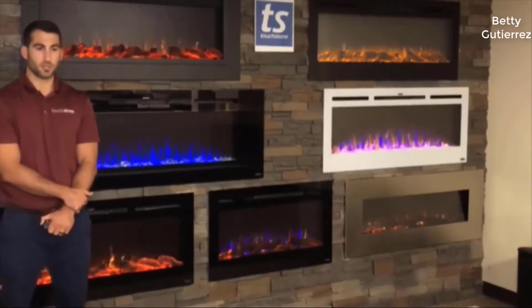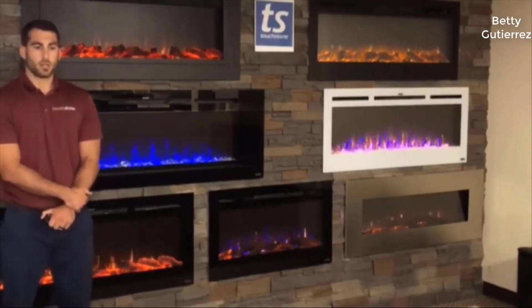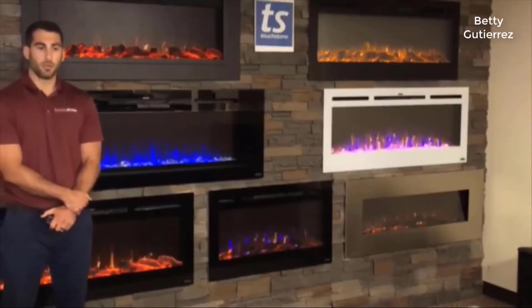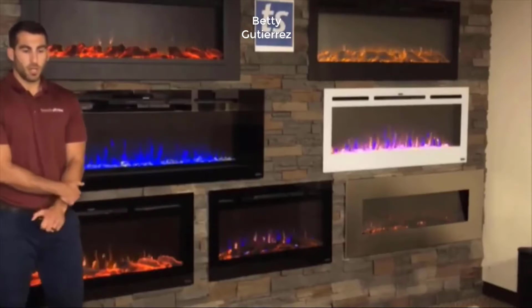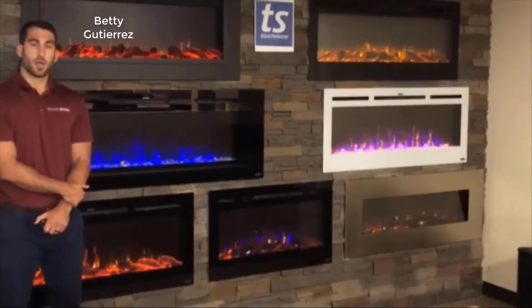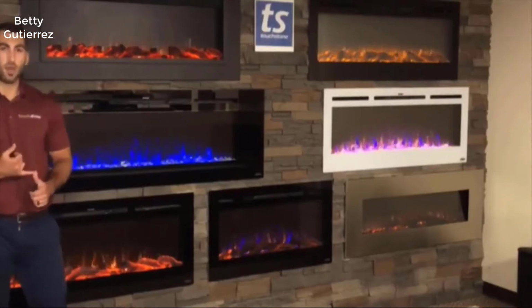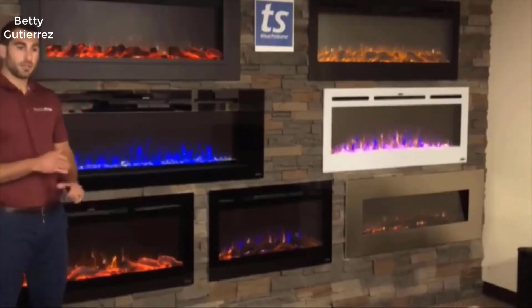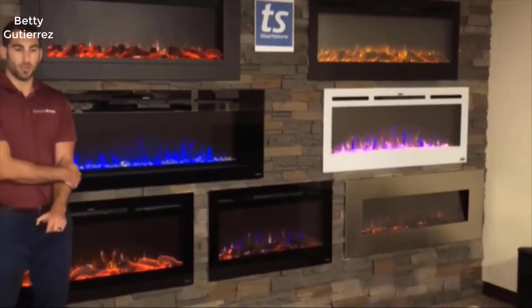But first I wanted to start with why electric fireplaces. Why not just wood burning or gas fireplaces that a lot of people are already familiar with. Electric fireplaces have come a long way, and in a lot of areas we're actually finding out that building regulations and codes are not allowing for gas or wood burning, so electric fireplaces are a lot of times the only option if you want a fireplace in your home or business.